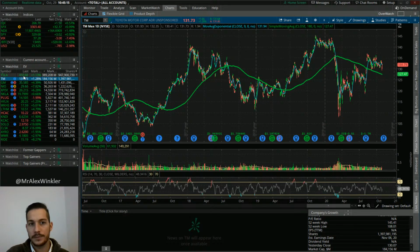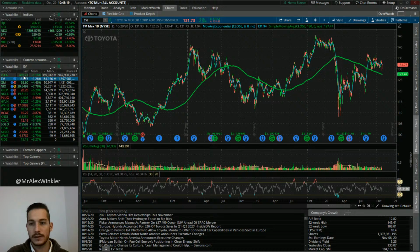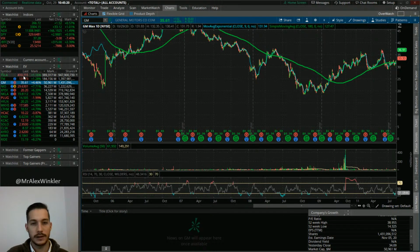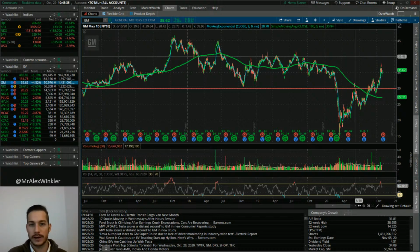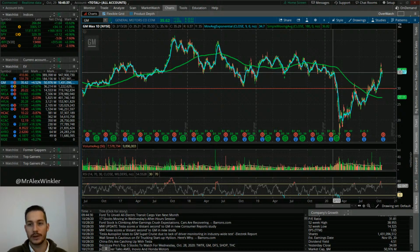TM, Toyota Motors. This thing is a little bit all over the place. Don't really see a clear move on that one. Nice move there on GM. After it broke 30, I mean, this was a pure momentum play. This thing is really picking up some volume here. Nice to see that. Also, very strong sign on GM is it broke that shoulder here at 35. That's a really, really good move. And broke it with actually pretty decent volume as well.